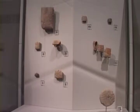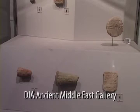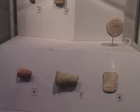We're seeing several kinds of developments, and I want to end this particular discussion by looking at a very significant, unanticipated development of writing in Mesopotamia, and that is the use by kings of writing for their own propaganda to make them look better. So if we look down at the bottom of the case here at number 6, 7, and 8. These are all what we call royal inscriptions. They're inscriptions written on behalf of kings, with the names of the kings, that describe their great deeds.